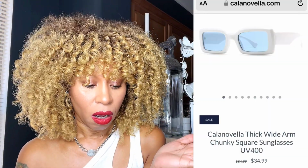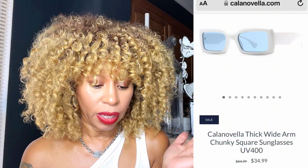So the next pair that I'm going to bring to you, let me see, we did three already. So the next one, these are from KaylaNovella.com. And these glasses were not considered to me as a luxury brand, but these were the only ones that I could find that were close enough to the ones from the Dollar Tree. And these right here, they're going for $34.99. KaylaNovella.com is where I saw these glasses.